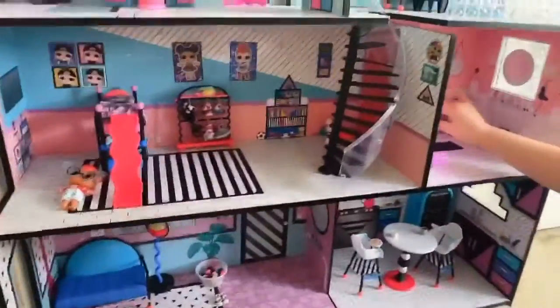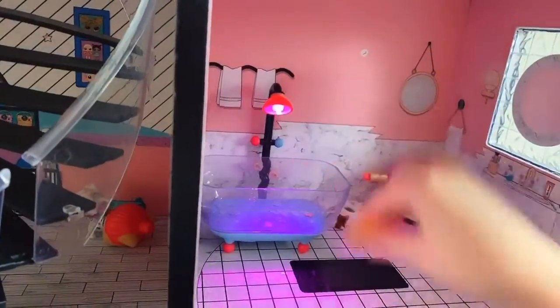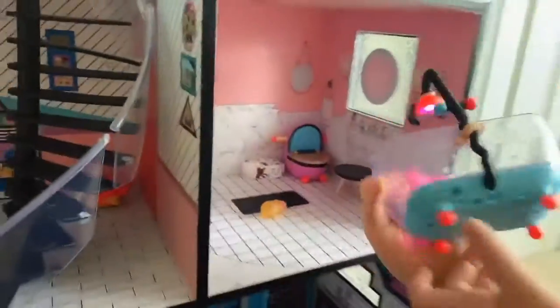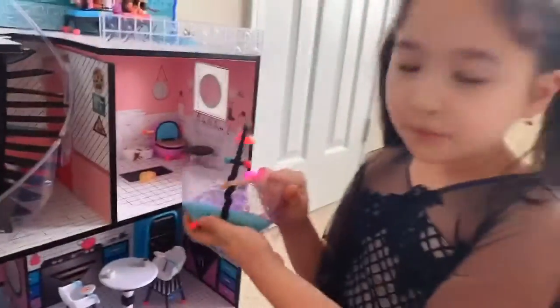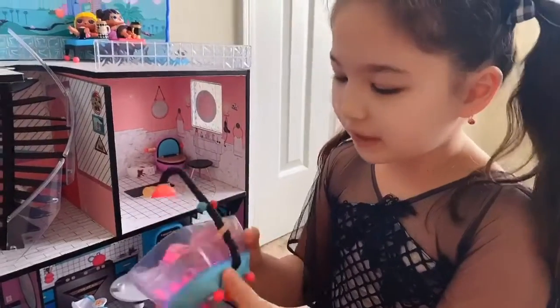So my favorite thing is probably the bathroom. It is so cute. As you can see right now the light is on. I could turn it off. Back over here, if you get it, there might be a little golden tack on it. You could take it off and then it will actually work.